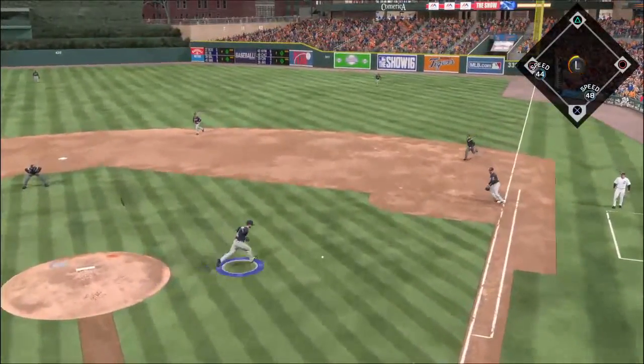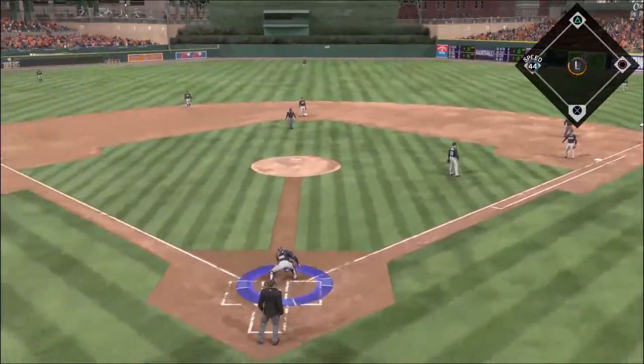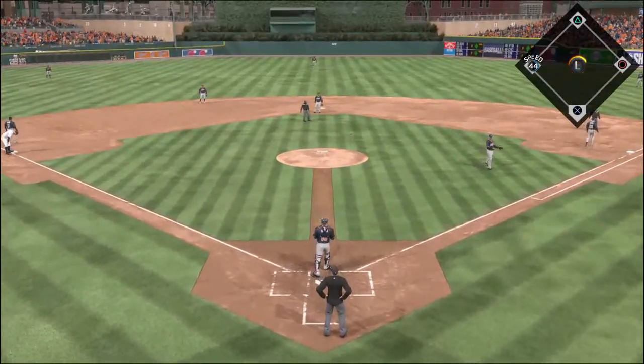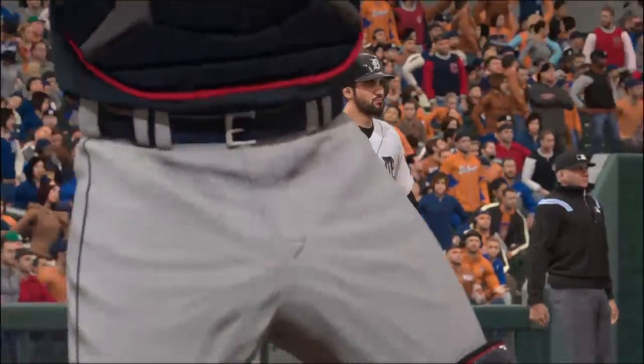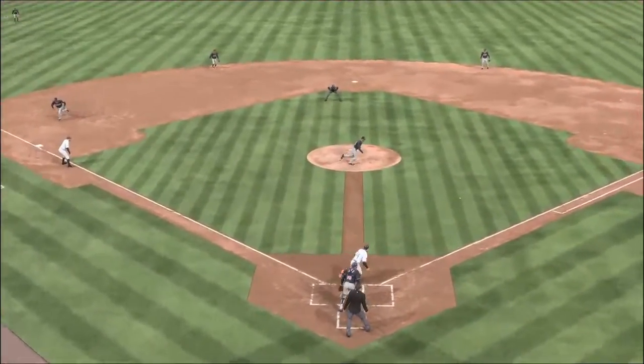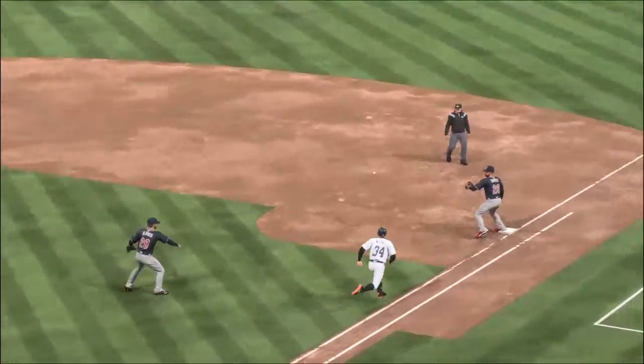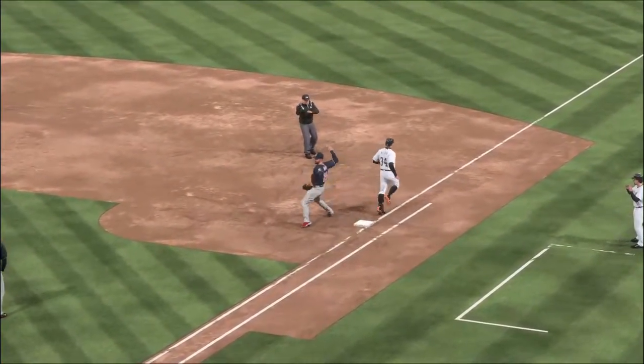Shatters the bat as this is hit on the ground. Throws in time, and that's out number 1. And after all of that, the runner has to stay put at third base. I don't think he quite knew what to do out there, so he's just going to ride this one out, keep himself in one piece, and hold on tight at third base. And pretty hard to blame him.